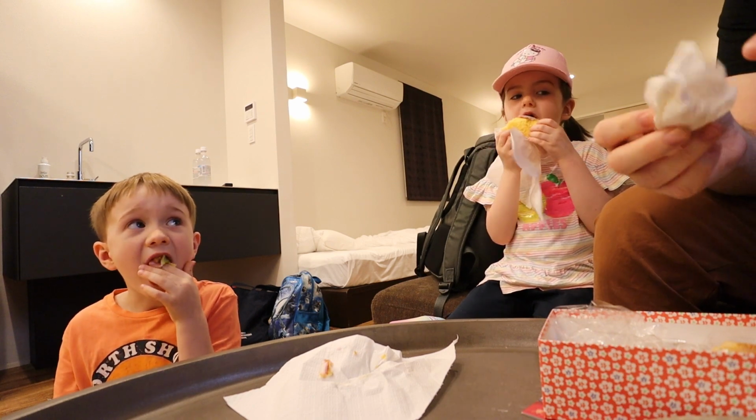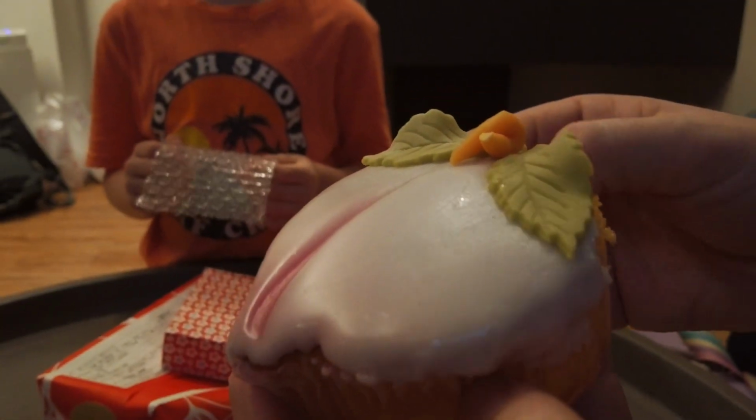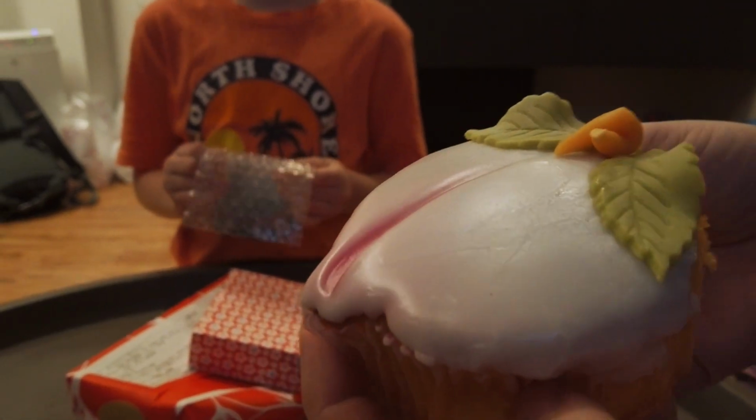Sure is sweet. The cake was really tasty. It was the Castella sponge cake, and the white icing was really sweet, which is good. It's kind of sticky, tasty. And it had leaves and stuff on it. I think they were made out of almost like a red bean paste is what they tasted like, but they were good. So it was a nice treat.